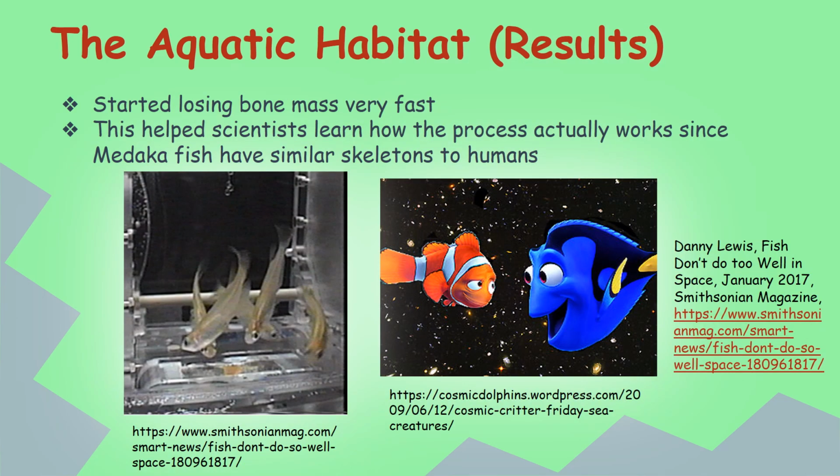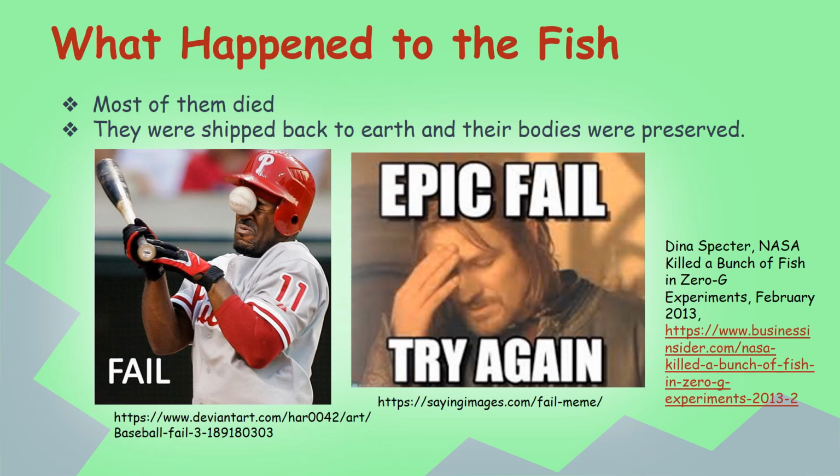The results weren't pretty. The fish started losing bone mass very fast. This was helpful to NASA because it showed how the process of bone degeneration actually occurs. This was also useful because Medaka fish have similar skeletons to humans. So what exactly happened to the fish? Most of the fish died. Their bodies were shipped back to the Earth and preserved in a museum.